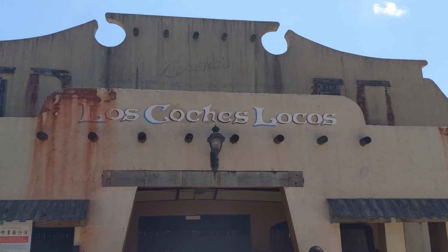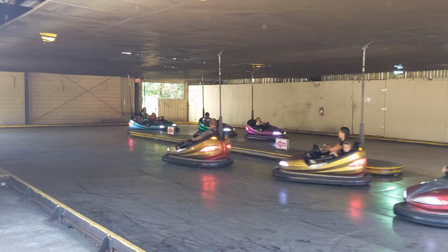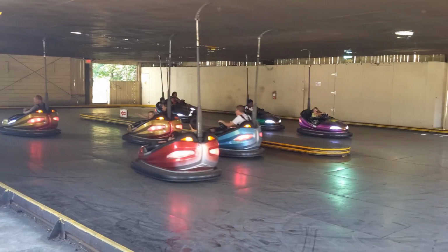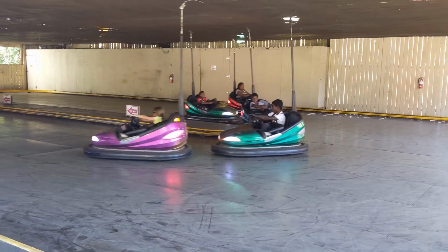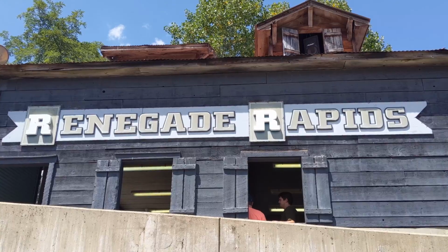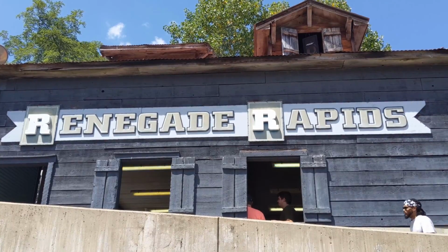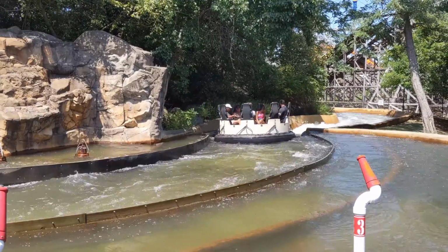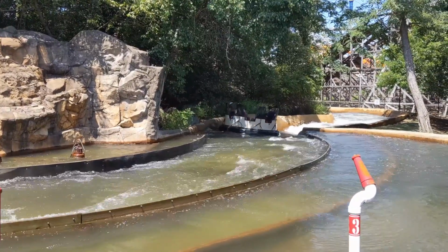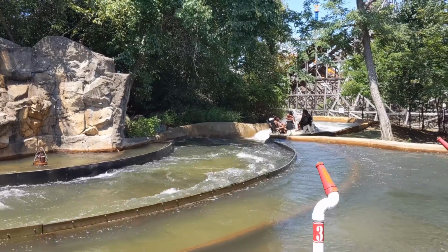Next up is Coyote Creek Crazy Cars. It's kind of like a bumper car racetrack where everyone drives around the oval while knocking the other riders out of the way. If you want an excuse to get splashed, there's Renegade Rapids. You ride in a tube down a whitewater river, and it ends up spinning you around and dropping you down little bumps that make the water splash into your tube.